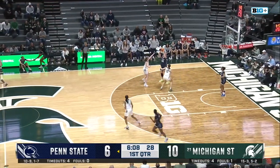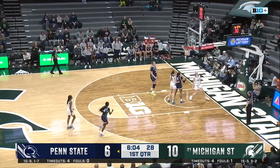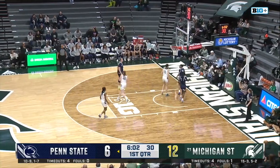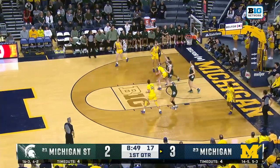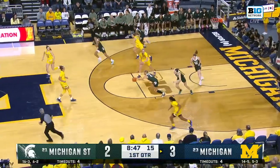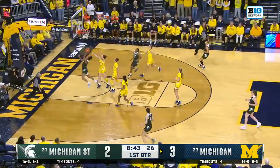Ina Sotelo really showing that she can score in and out. And Ayrault rips it from Merkel and takes the easy one down low. Best start in program history. 16-3 right now, the best 19-game start for the Spartans.